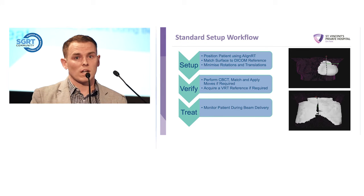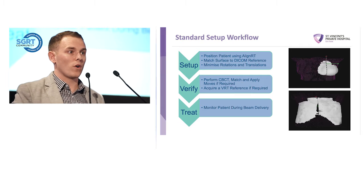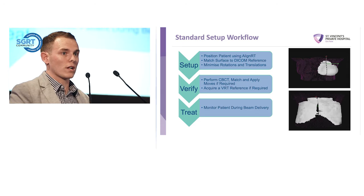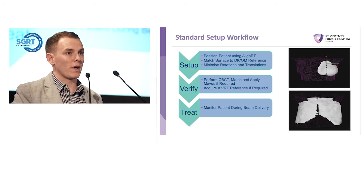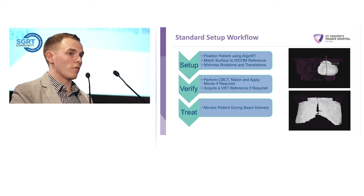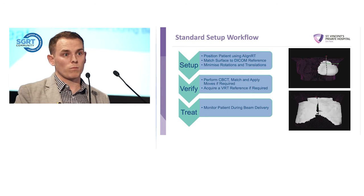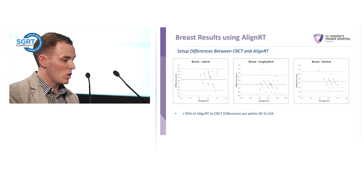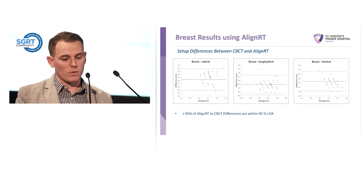Just to give you an idea of our standard setup workflow, we will position the patient now with AlignRT. We will match their live image with an external reference contour that comes down from the treatment planning system, and we will minimize translations and rotations. We will then go outside the room and perform a cone beam CT. We will verify that the patient is within tolerance. If a move is needed, we will make that shift, and then we will continue on and deliver the treatment.